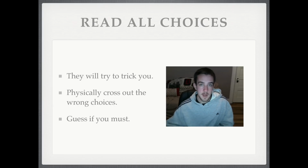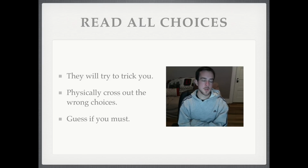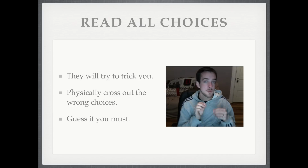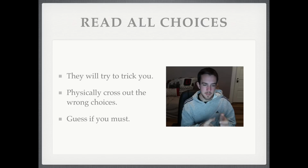Some other things. You want to read all the choices. Why? Because the test makers try to trick you. That is their job. They do not want you to score well on these tests. Well, actually, that's not entirely true. I have no idea what they think, but it is their job to give you a really goofy answer, a pretty goofy answer, and then an almost correct answer, as well as a correct answer. So there will always be one that seems like it's correct, but actually isn't.